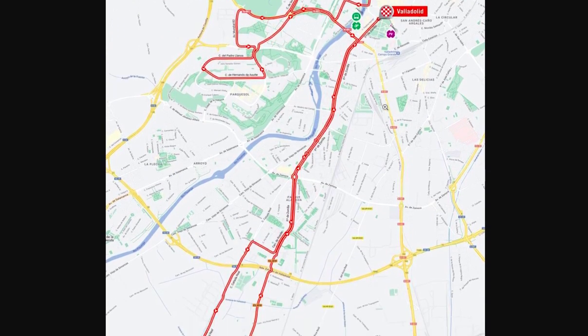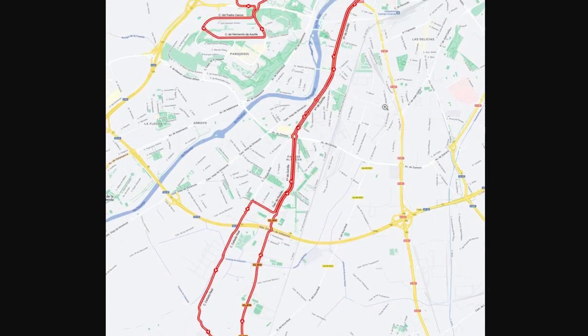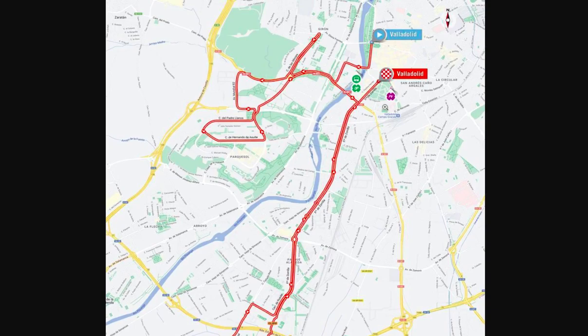Valladolid. So the second part of the course is very straightforward, and I think it suits people like Ganna and Remco a lot. This first twisty part, I'm not sure who is going to manage it the best there, but I don't think that cornering will be decisive in this stage.